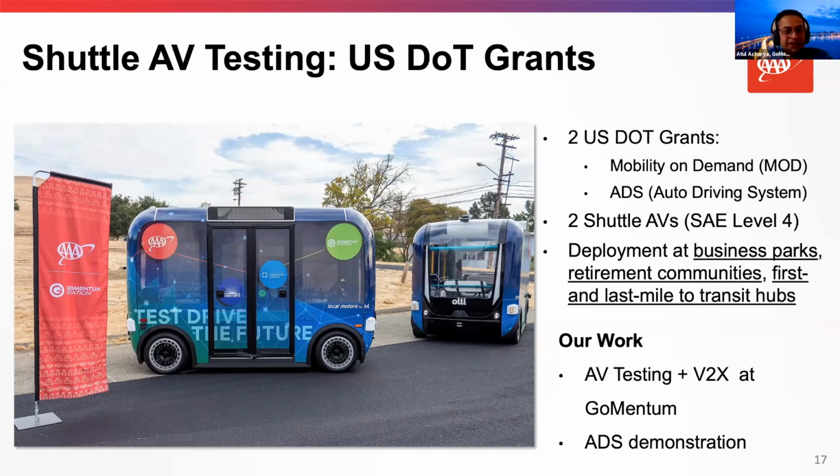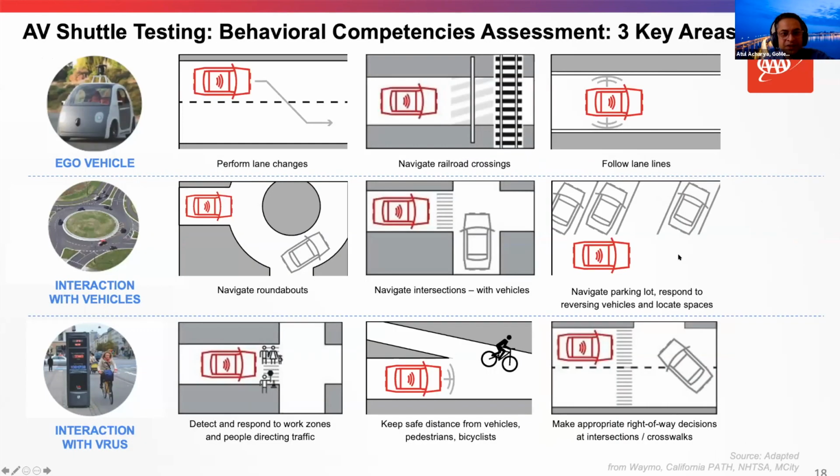If you're wondering how we evaluate these vehicles, if you show the next slide, Mary. We essentially look at the behavioral competencies of these vehicles. These vehicles are evaluated on three different categories, essentially. One is the vehicle itself, performing different kinds of maneuvers, whether it's lane changing or crossing the railroads and all that. The second category is interaction with vehicles. Right, so navigating various kinds of intersections with various different vehicles, stationary or moving. And the third category is essentially interaction with vulnerable road users, so pedestrians and bicyclists in various different situations. So with these three different categories, we evaluate the performance of these vehicles.